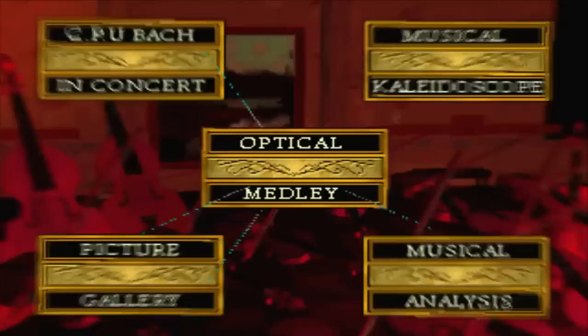All right, this is the only one that's left, Musical Kaleidoscope. Ah! Just immediately start tripping balls. I can't say I really used any of the other ones. I always just kept it on the music analysis for obvious reasons. Honestly, I think the Kaleidoscope or music analysis would be the only two worth keeping it on usually. The CPU Bach in concert is a little... Oh my god, what is your problem? I'd be better off just kind of freaking out at random. It is. That's weird, because it shouldn't be doing that.